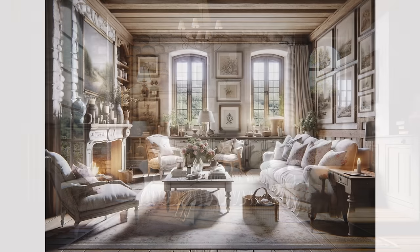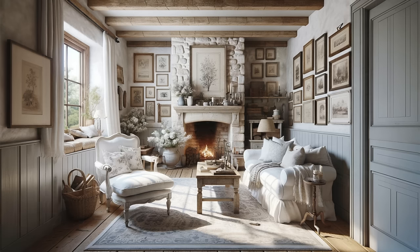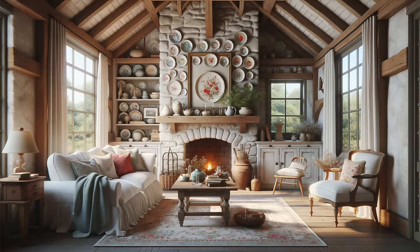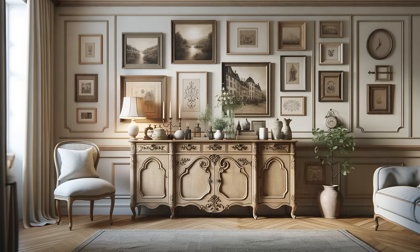Elegant oil paintings depicting pastoral scenes or historical events are common, as are modern abstract pieces that provide a striking contrast to traditional decor elements. It's not unusual to find a collection of smaller prints, vintage posters, or even tapestries gracing the walls, each adding its own layer of story and visual intrigue. This thoughtful integration of diverse art forms, marrying the old with the new and the refined with the rustic, is a testament to the French knack for creating spaces that are both timeless and rich in character.